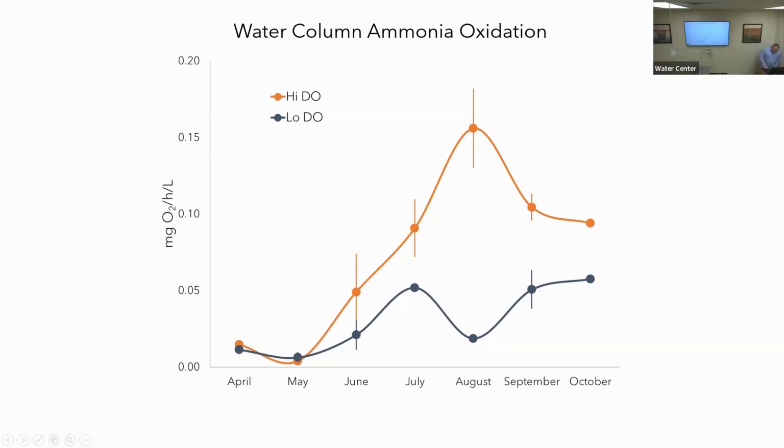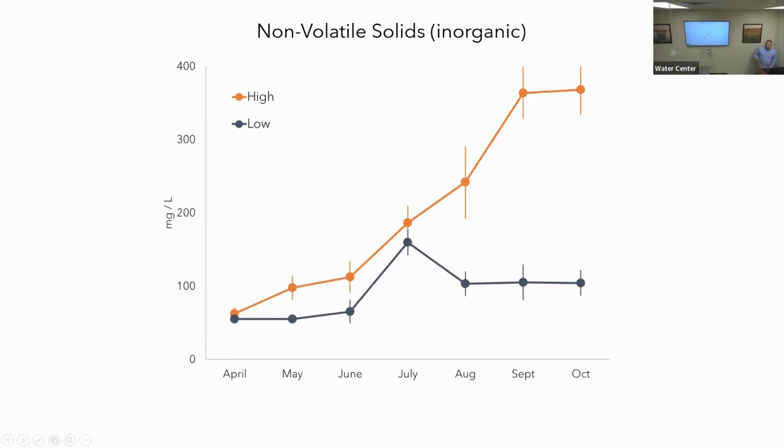So what's happening? I think most of this is coming from solids that are floating around in the water. This is non-volatile solids, so basically inorganic sediment that's floating throughout the water column. You can see this graph looks very similar to the previous one. I think it's because as these aerators turn on, they're lifting the sediment up into the water column. The bacteria are colonized on there, and now we're getting nitrification throughout the actual water column.